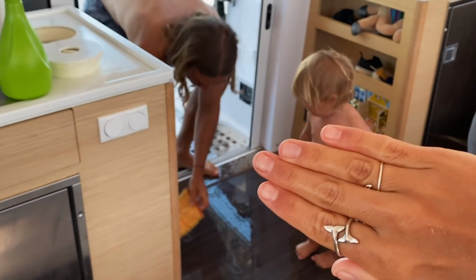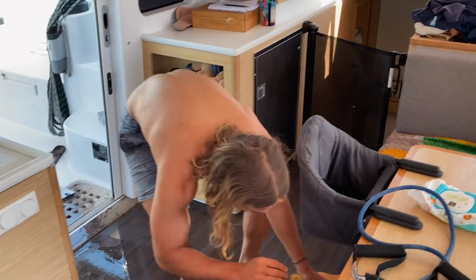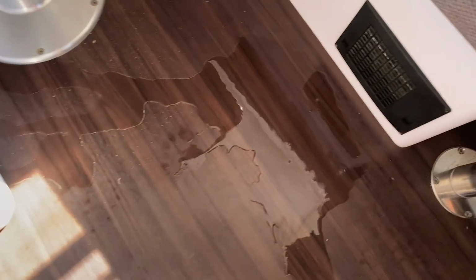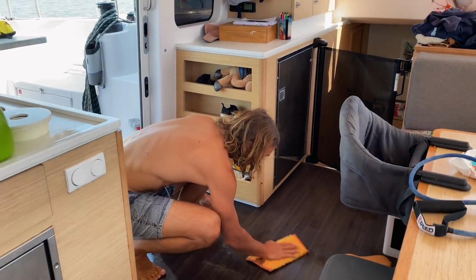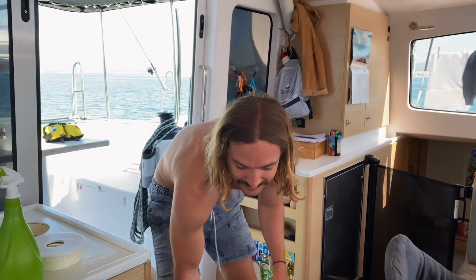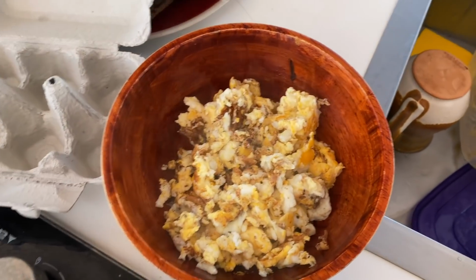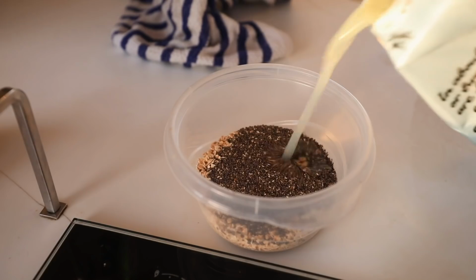This is a disaster. What happened? Lenny just... I gave him a bucket of water to play with and he pulled it inside and it fell over this. Right after he spilt a whole bowl of my eggs. Seven eggs? Seven organic eggs. I nearly cried. Now we've got last night's mush and only four eggs. I'm so sad.